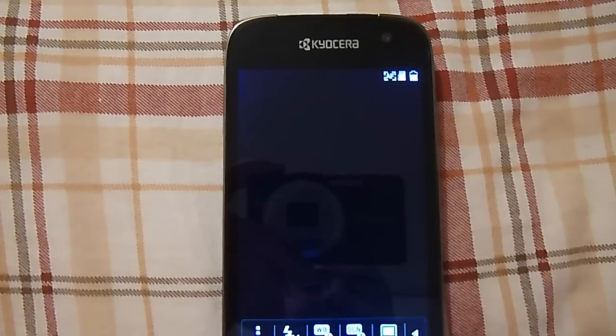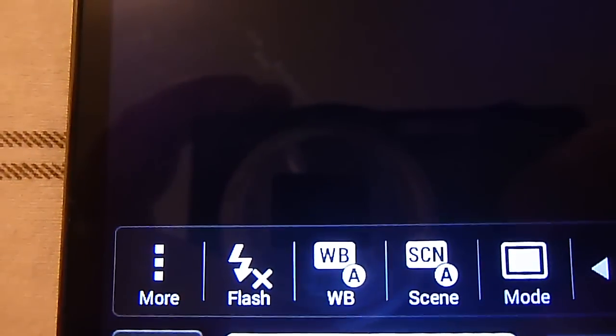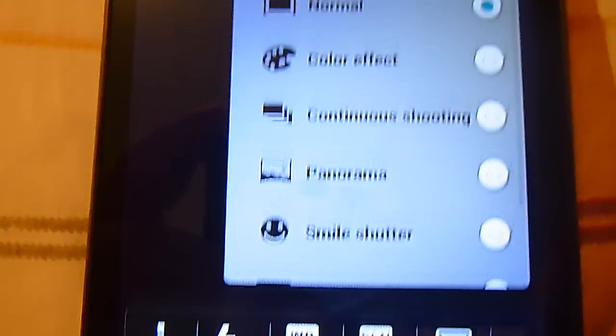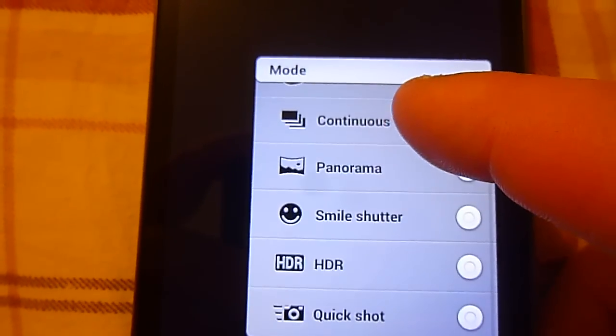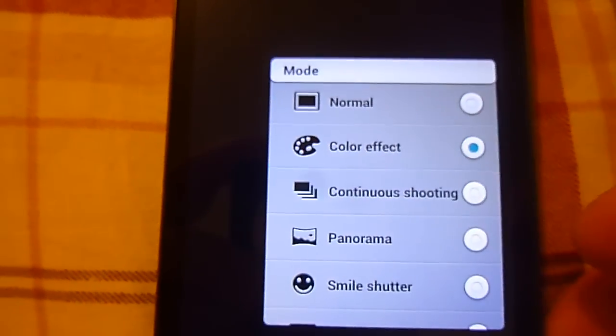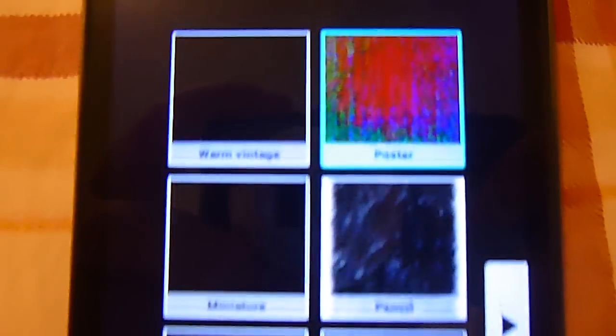We'll go to the settings here, and down here at the bottom you have your sync selection, your flash, white balance, your mode, which you have normal, color effect, continuous shooting, panorama, smile shutter, HDR, and your quick shot. Your color effects, you have a number of effects.